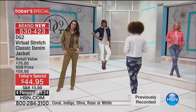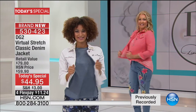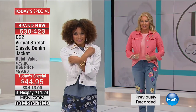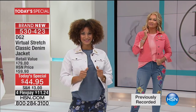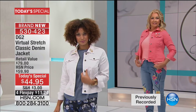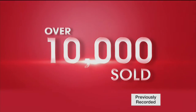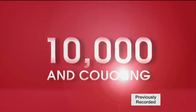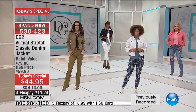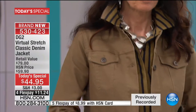jacket. That's a sentence I have never, ever said in my life. Because I think one of the toughest things, one of the most coveted items we want is a really sexy, great-looking jean jacket. One of the hardest things to find is a really great-fitting, comfortable, sexy jean jacket. And you know what? Diane Gilman has done it, and she's done it in a big way tonight. Over 10,000, and counting rapidly, have been sold in just the first show.